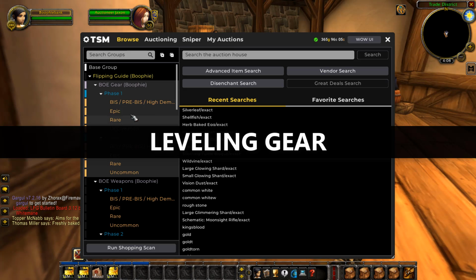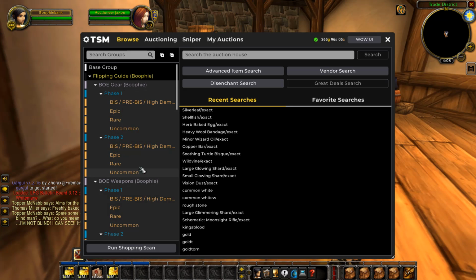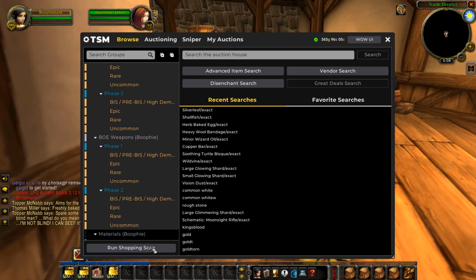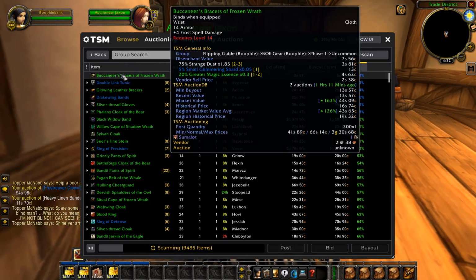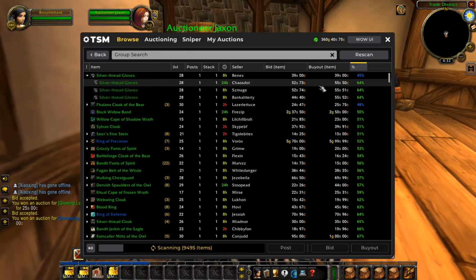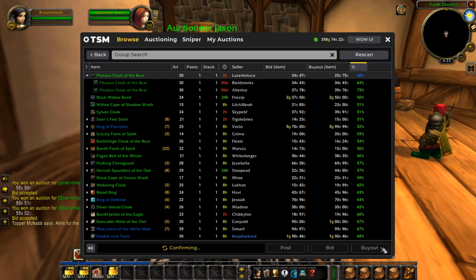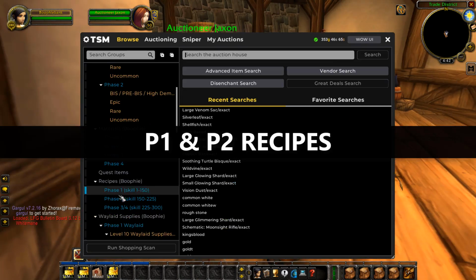So first of all is the leveling gear for phase 1 and then also for phase 2. Now in my groups there is a bunch of items, especially if you select all of the BOEs for phase 1 and 2. I have them all grouped out and sorted by the phase, and if they're BIS items, common items, your blue items and your purples and things like that. So it's just like normal flipping. You want to do a scan, see what's under the market value and go ahead and buy those up.